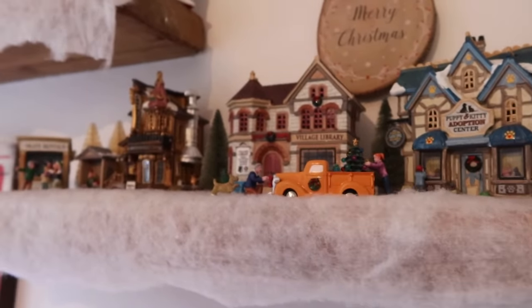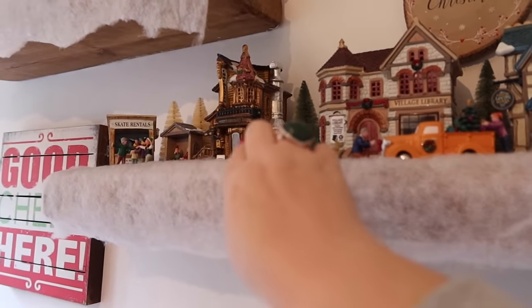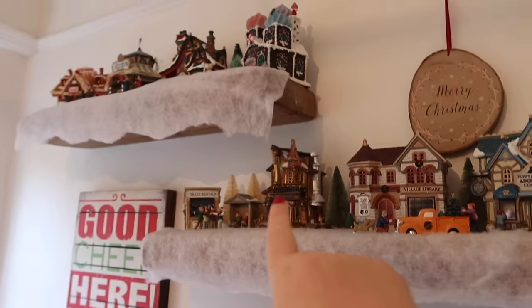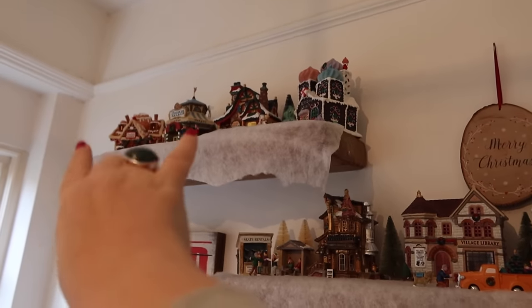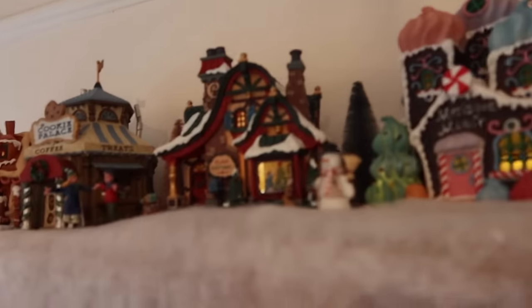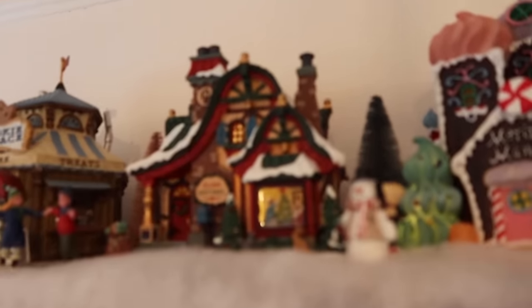Stephen bought me a village library for when my book was released. My friend Sheila bought me Lucy's chocolate shop. I think that was last Christmas. Up here are ones that the kids and I have chosen. This year we've gone for the Claws Cottage, which you might have seen in the vlog we did. Can you see? They're in there.